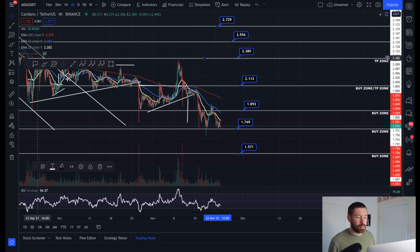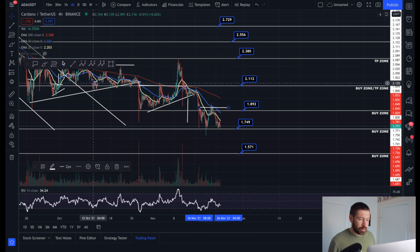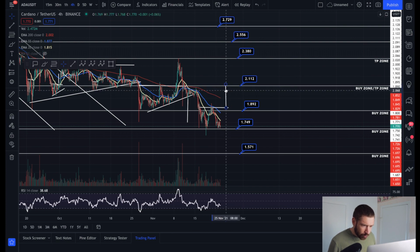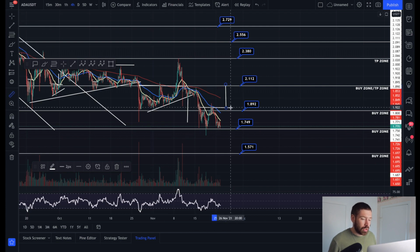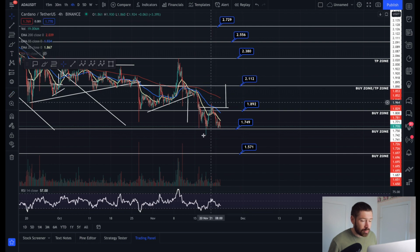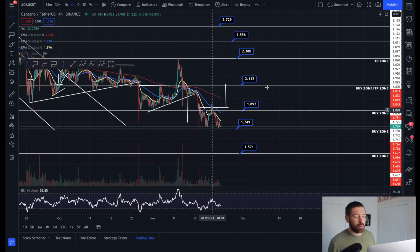So if we create that double bottom, we break out. I'll give you your breakout target here from the bottom of your pattern up to the top of the neckline, and would bring you right back up to about 2.11, which would now turn into your take profit zone. And that's a juicy little trade opportunity from 1.91 of about 10% for ADA. So do keep an eye on that. If you see a bounce and we break this pattern, your target is up here at 2.11.